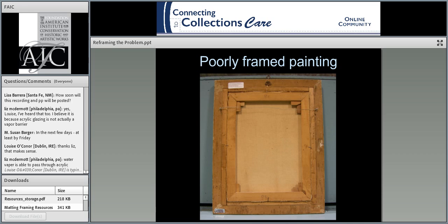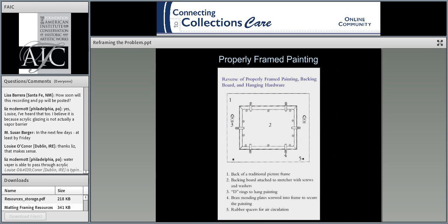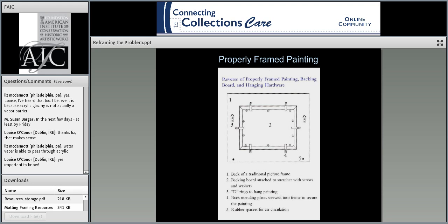The stretcher keys aren't secured, and the painting is held in the frame with nails. Here now, courtesy of the painting specialty group of AIC, is a diagram of a happily framed painting, and you have this diagram in your handouts. So we're going to go through what makes this painting so happy by looking at all the steps of properly framing a painting.